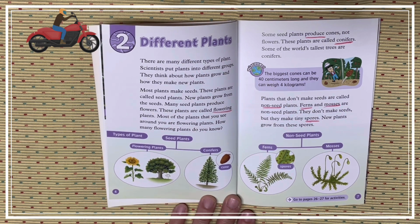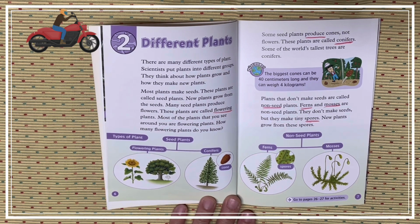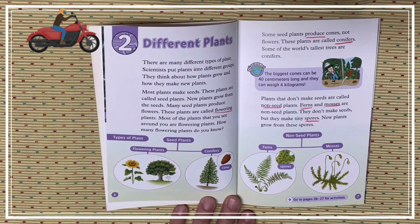Most plants make seeds. These plants are called seed plants. The plants grow from the seeds. Many seed plants produce flowers. These plants are called flowering plants. Most of the plants that you see around you are flowering plants. How many flowering plants do you know?